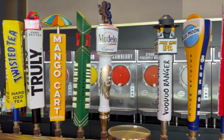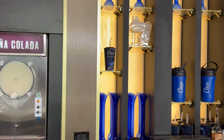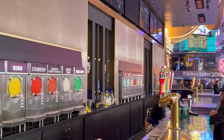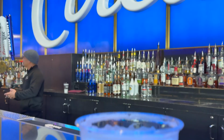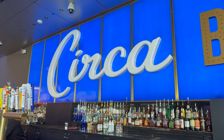In addition to beer, you'll find 24 flavors of frozen cocktails. And there's some more gold accents. One thing I like about Fremont Street is the availability of drinks and bars along the pedestrian walkway. There's always live entertainment, and you can get a little break from gambling.